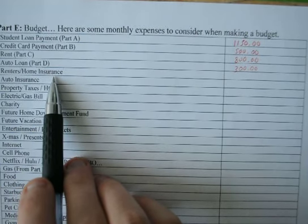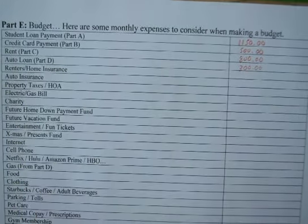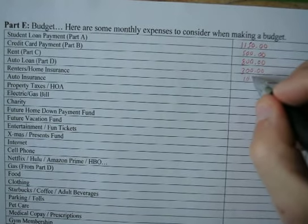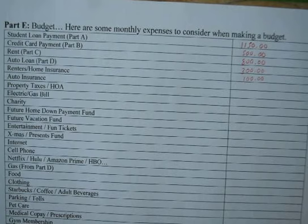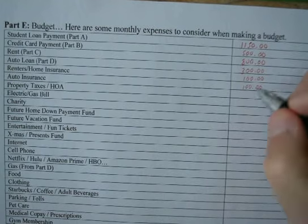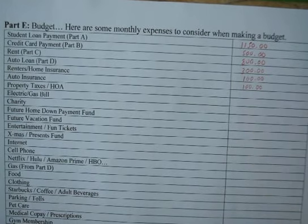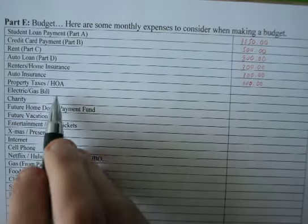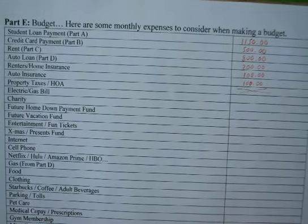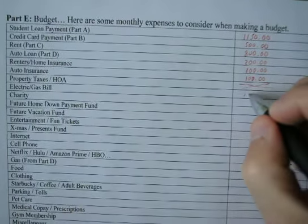Renters or home insurance. You do want to have some type of insurance, and typically if you rent, you can get by with $100 a month for that or less. Auto insurance, that's probably another $100 a month, depending on if you're a good driver or have lots of tickets, and it does get cheaper the older you get. Property taxes or HOA, that is a thing for me, but for right-out-of-college me, it wasn't really a thing. Electric and gas, just say $100 a month.